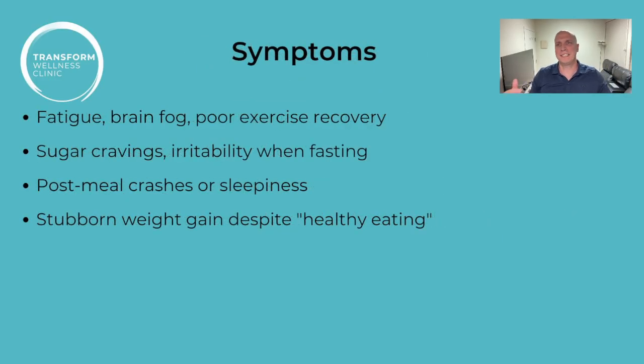This leads to fatigue, brain fog, poor exercise recovery, and sugar cravings, because our body's saying we need more energy. There's irritability when you're fasting, and post-meal crashes or sleepiness. How many people get that 3 p.m. crash? That's the blood sugar, that metabolic inflexibility occurring.